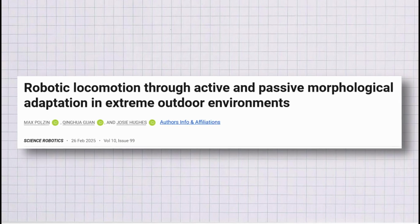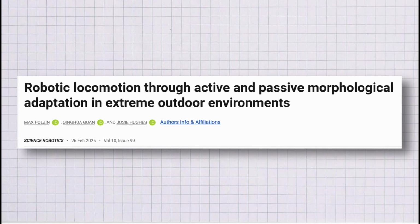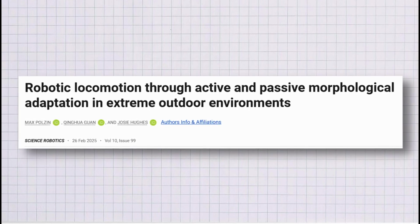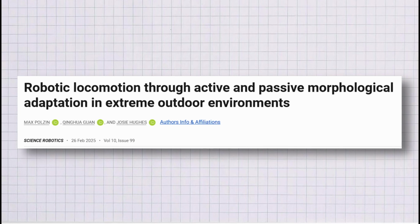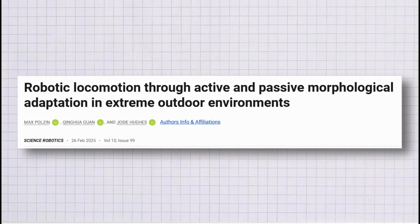Nope. It can handle slopes up to 33 degrees, which is steeper than a lot of hiking trails. Wow. Okay, so it's got the climbing skills. What about speed? It can hit speeds over 3 meters per second, and it can survive a fall from over 10 meters. So it's fast, agile, and tough. It really does sound like an all-around champion.